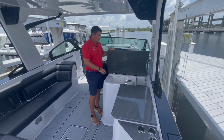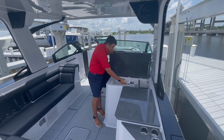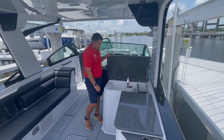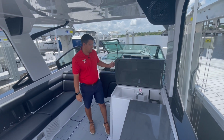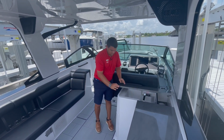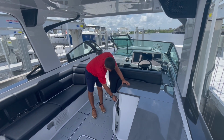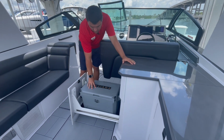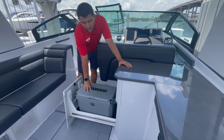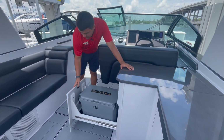Underneath this, beautiful stainless steel hose for the sink, and then again designated storage for your wine bottles or alcohol bottles. Here we have a beautiful Aviara cooler. You can also substitute this out for an insulated drawer.